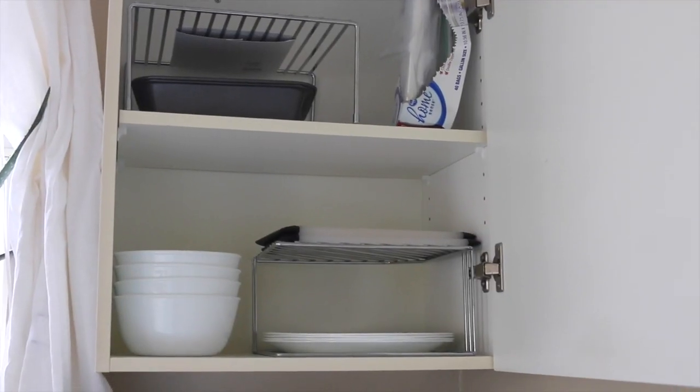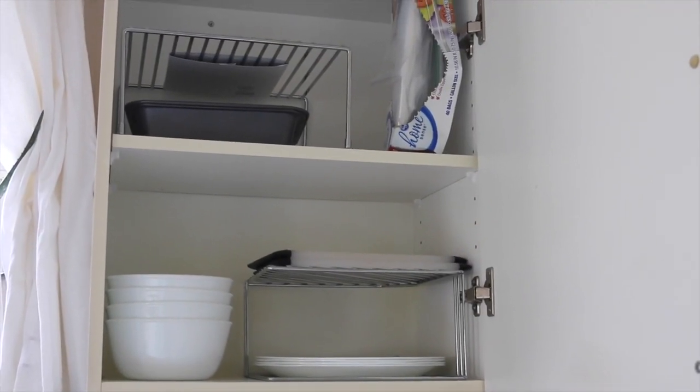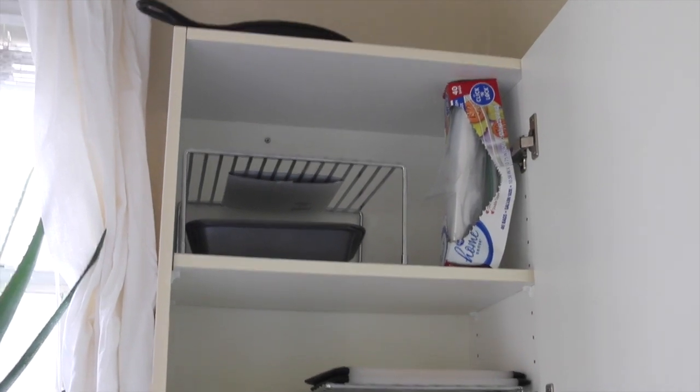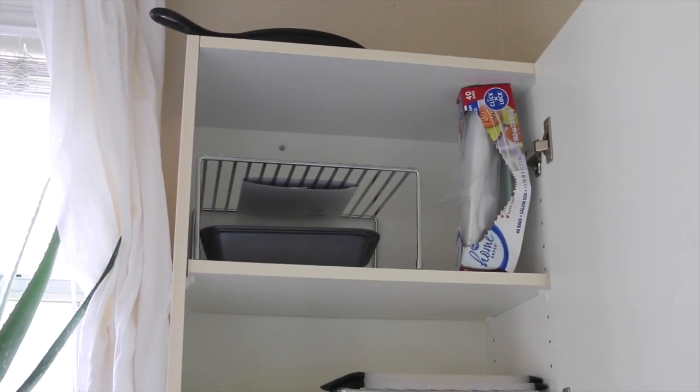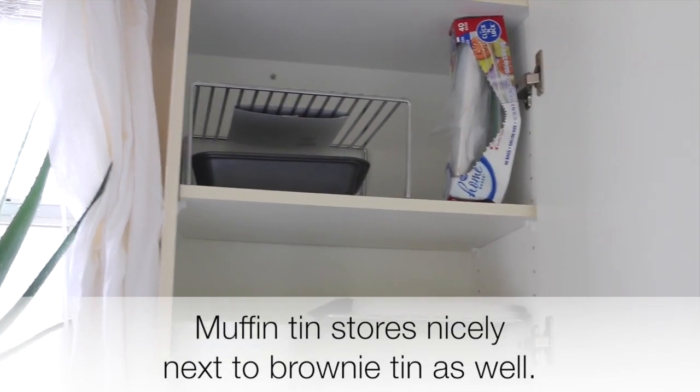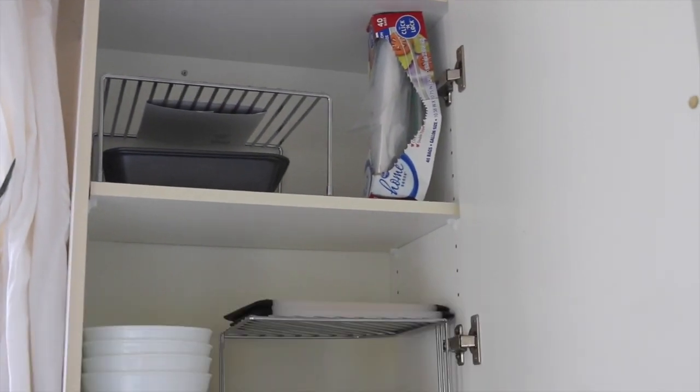In here I have plates, bowls, little cutting boards. I always have a lot of little cutting boards. I have a baking sheet, which I rarely use, and there's nothing on the top over there, but what would be great for on top is if you have a little non-stick for eggs or something like that. And then I keep my gallon ziploc baggies there because they're so easy to access.